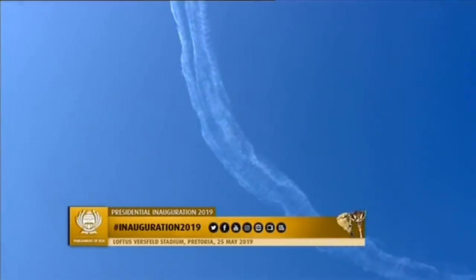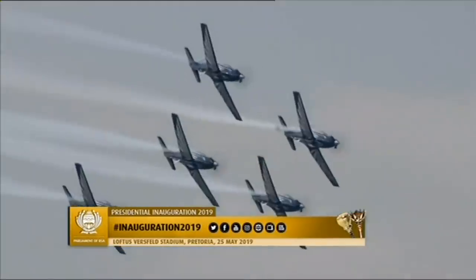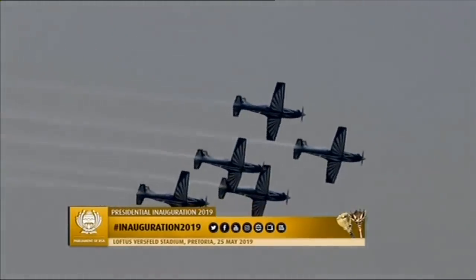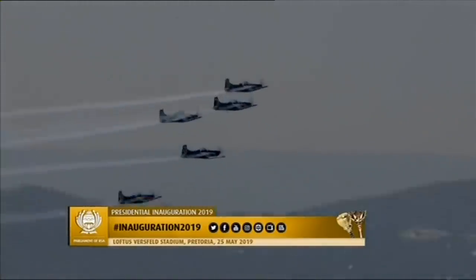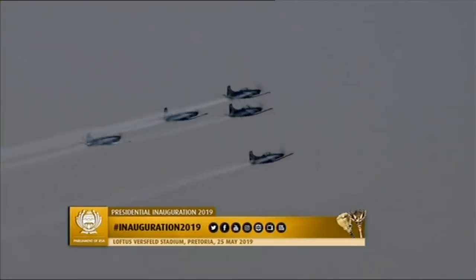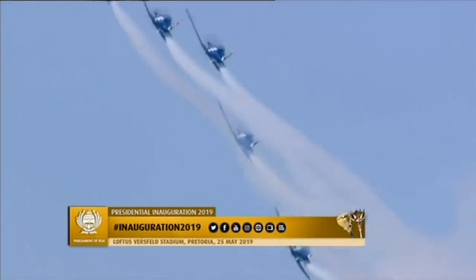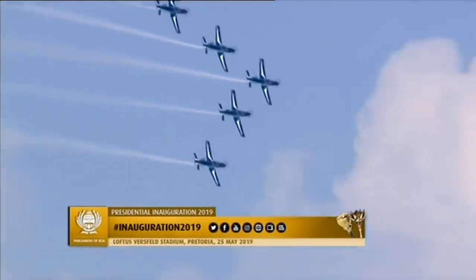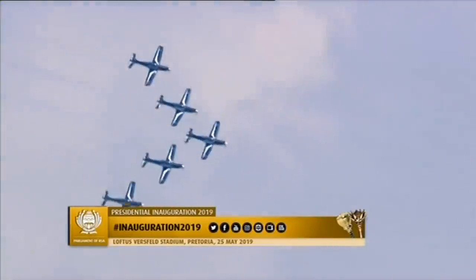As the Falcons pull up for the wing over, they're going to be positioning for a break and exiting the display area before our final salute. The Pilatus PC-7 is an ideal trainer as it grooms the young pilot to transition seamlessly onto the Hawk lead-in fighter trainer, and from there into the Gripen 4th generation combat aircraft.